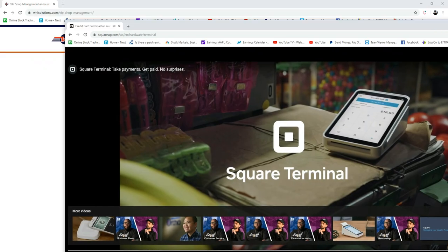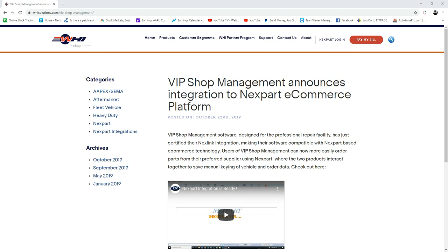This is Square Terminal, and this is Square Terminal belong with VIP shop management. The moment I saw it, this touch screen, I was like, this is what I'm looking for. We need to offer credit card processing, and if it's going to be with somebody, we want it to be with Square with the new terminal.